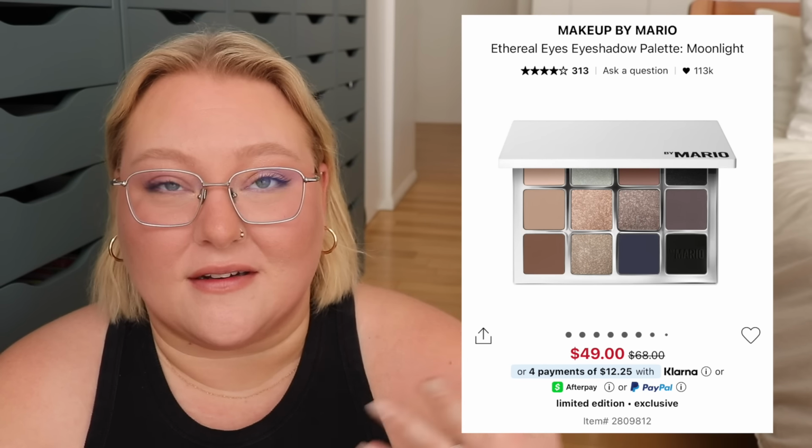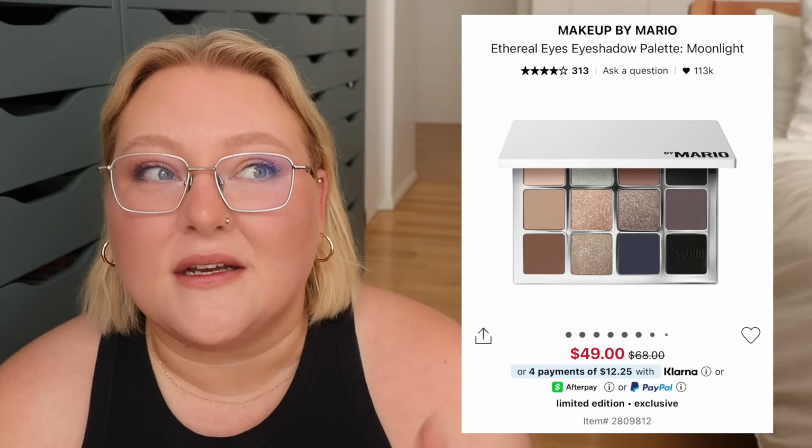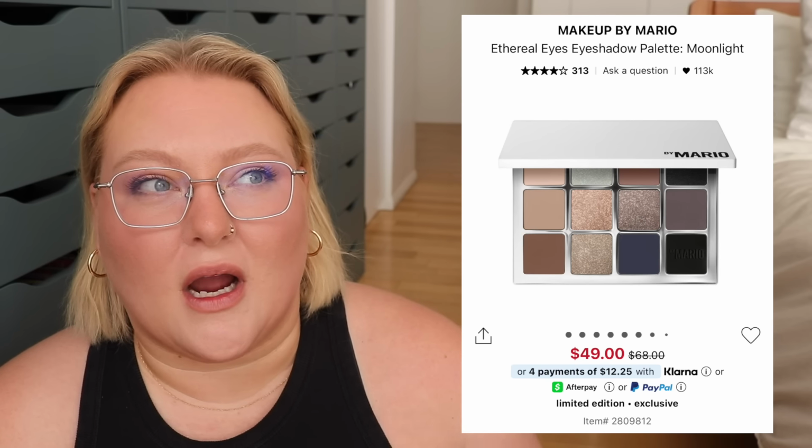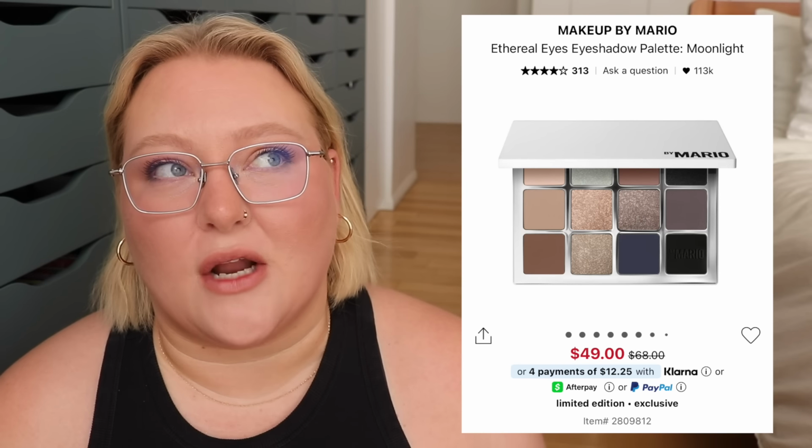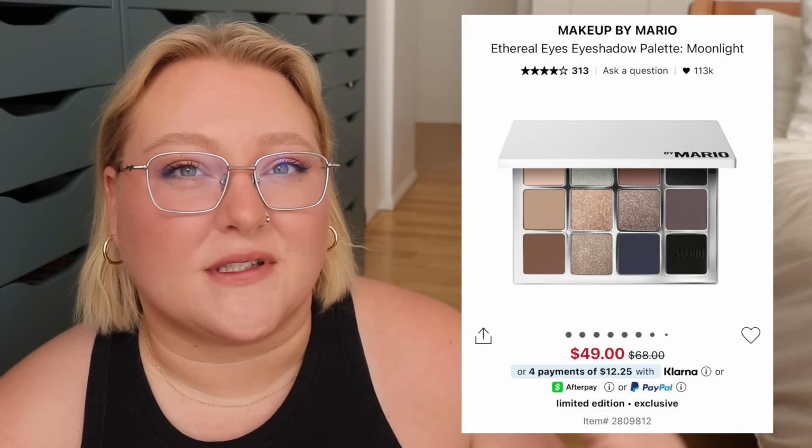This next one, I actually like this palette and I think it could be a good sale item if it's something you were looking for. From Makeup by Mario, the Ethereal Eyes Moonlight palette, the second iteration of this palette. Originally $68, down to $49, and I do think that this is a pretty palette, but I'm not surprised to see it. One, this was released a little bit after the original Ethereal Eyes palette, and because it has a pop of blue and it's a little bit smokier, even though it's overall neutral, I could see it maybe not being as loved as the original. But also, I do think that in general palettes aren't nearly as popular as they used to be.